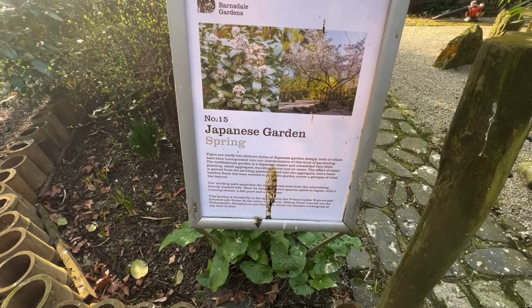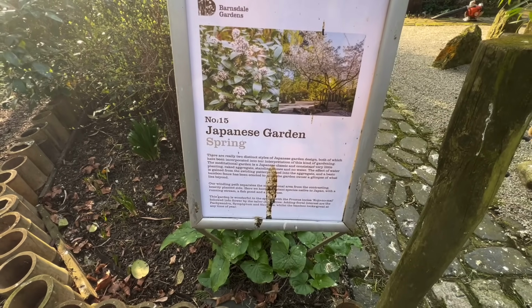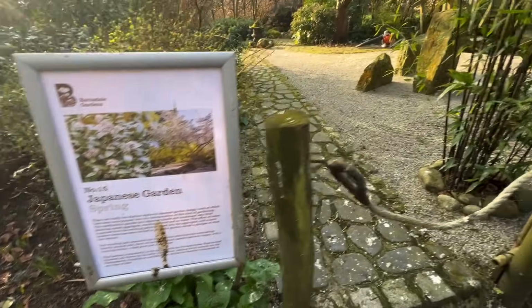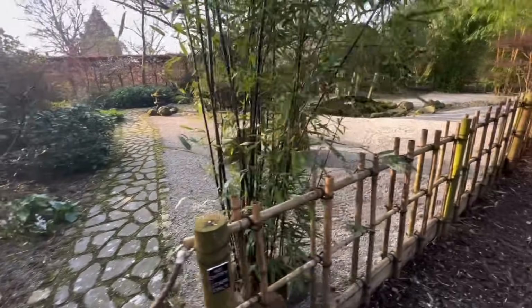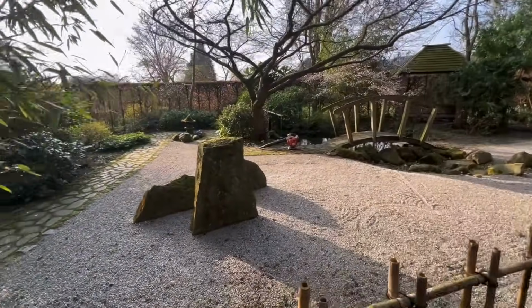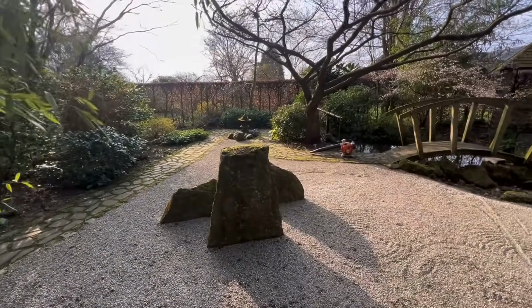Garden number 15 was my husband's favourite, the Japanese garden. We couldn't enter the garden area today due to some structural work that was taking place, but you could see it beautifully through the fence in all its glory. Another area that in the summer I think is going to look absolutely spectacular.